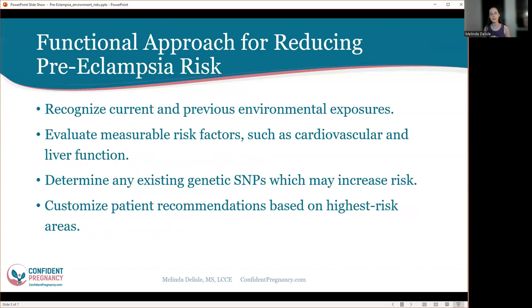All right, so if you're a practitioner or a childbirth professional, or you want to know how someone like me would approach looking at how we can help reduce the risk of preeclampsia in individual pregnant people, this is generally what I think is important. All right.